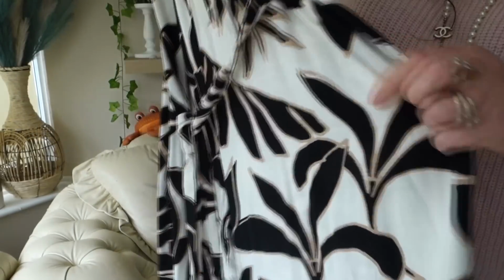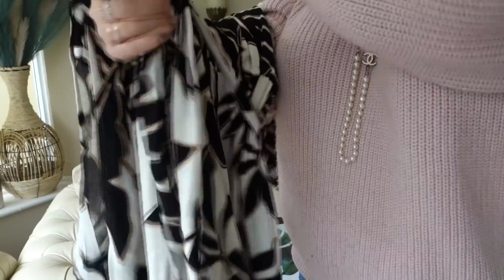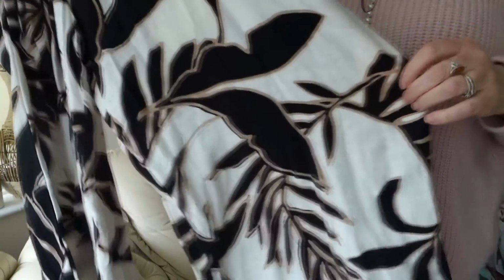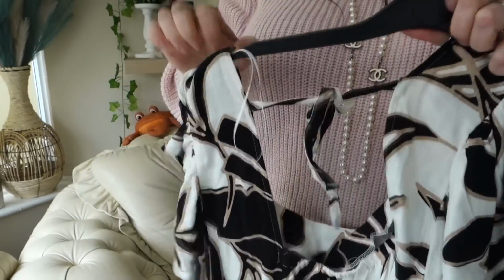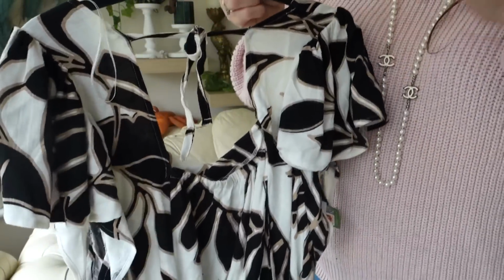And it goes into these lovely flared trousers. I'll just adjust the angle so I can show you the flared trousers. They're a really wide flared trouser, really nice. This is really long on me, guys, because I'm short, as I previously mentioned. But I like things long.